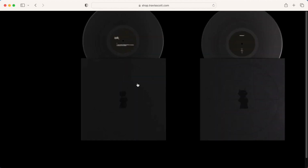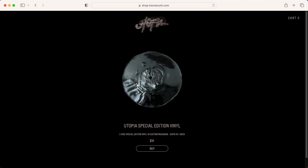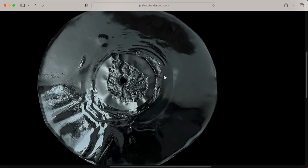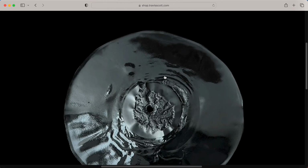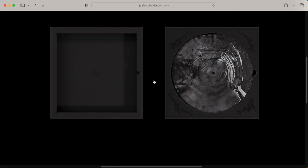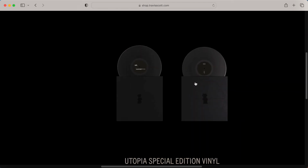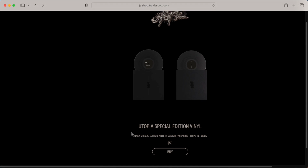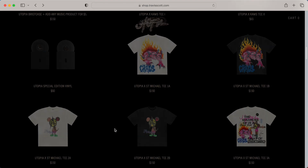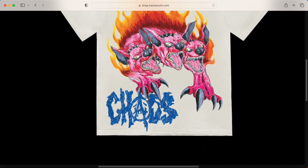Now, the next thing we're looking at is this special edition Travis Scott Utopia vinyl, which has already sold out on his website. I'm not sure if they're going to go ahead and re-add it, but at this time, I guess I was lucky enough to capture it for this video. Personally, the vinyl itself looks like it was made out of mercury and it's super warped, and I'm curious if it actually plays the music or if it's more so a collector's piece. I know the original merch drop had about 5 different vinyl sets, however this one is definitely special, so if you're trying to get your hands on them as a collector, you're definitely going to have a hard time.